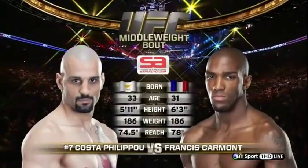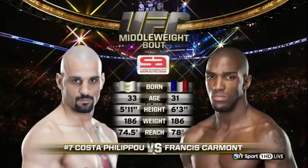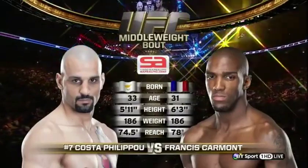Philippou is 33. Carmont is 31. Carmont is 4 inches taller. He will have about a 4-inch reach advantage.